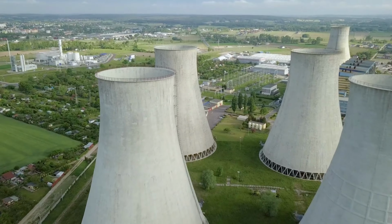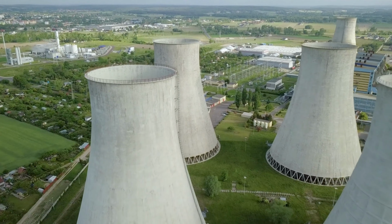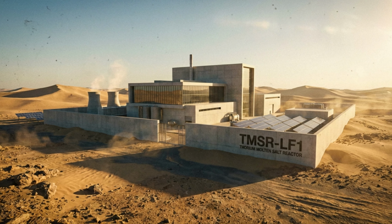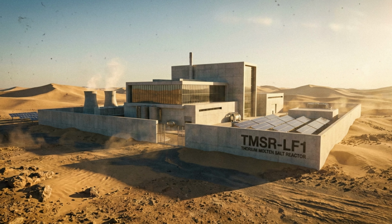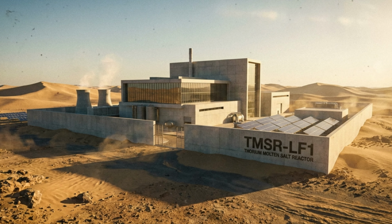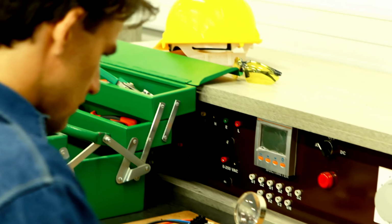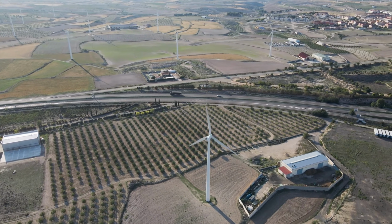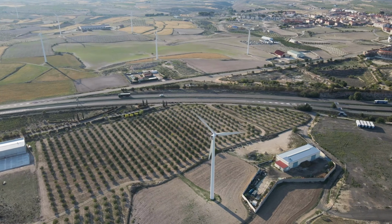This is why the claim in the title needs to be understood correctly. China has not built a reactor that has already ended the energy crisis. It has built an experimental reactor that is testing a technology that, if successfully scaled, could address some of the problems associated with conventional energy systems. That is a much more defensible claim, and perhaps a more interesting one, because if the technology works at industrial scale, the impact goes far beyond simply producing electricity.